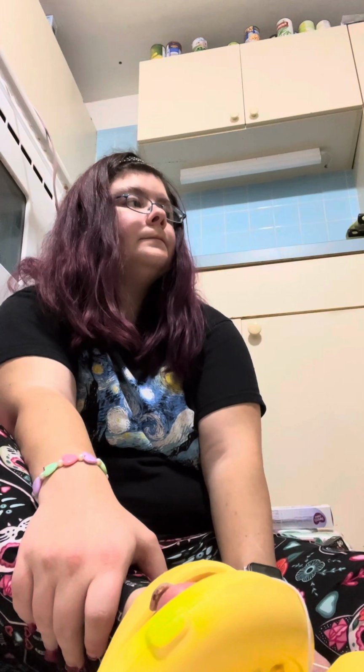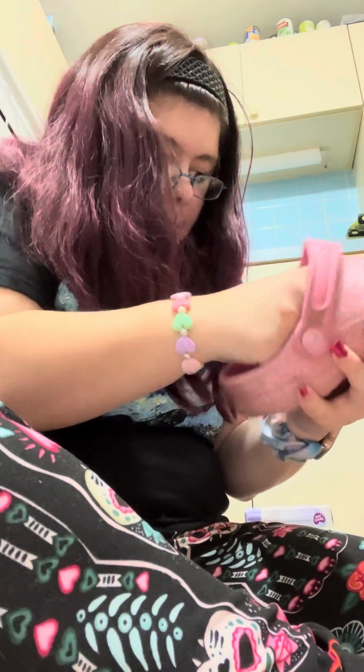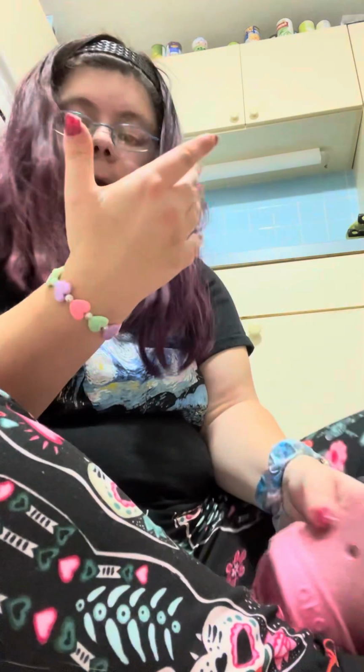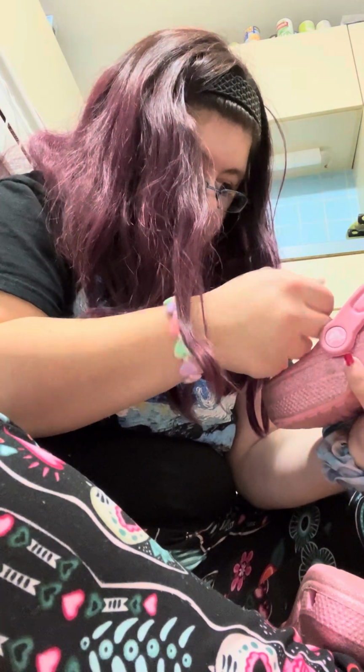If you've seen my shark sandals or my paw shoes, they're the same foamy material. I think they might have sent me the wrong size. I'll have to double check. Ew. I hate when the inside of your Crocs get all gross and disgusting. And I have orange crap on my hands from the Temu package, which is great. Okay, whatever.